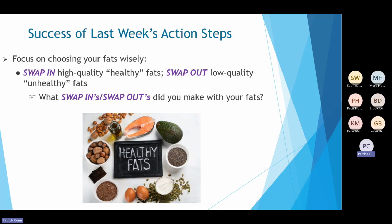So my question is, since we met last week, what swap-ins, swap-outs did you make with your dietary fats? For example, did you swap in nuts and swap out potato chips? Maybe you swapped in a healthy spread instead of stick butter. You swapped in maybe olive oil instead of bacon fat, something like that. Anybody want to comment? Maybe what swap-ins, swap-outs you did? Again, you can either unmute your mic or you can send a chat. Any takers? Any swap-outs?